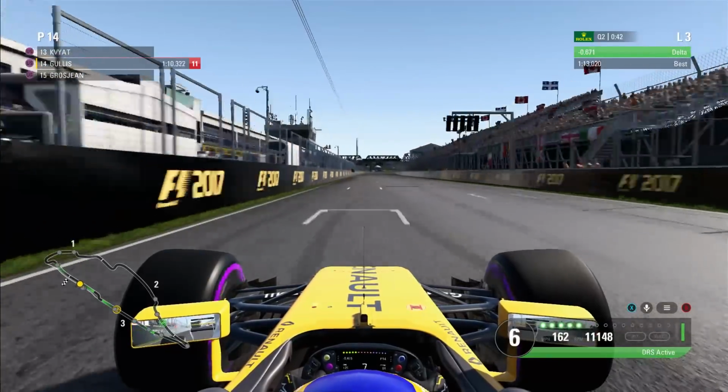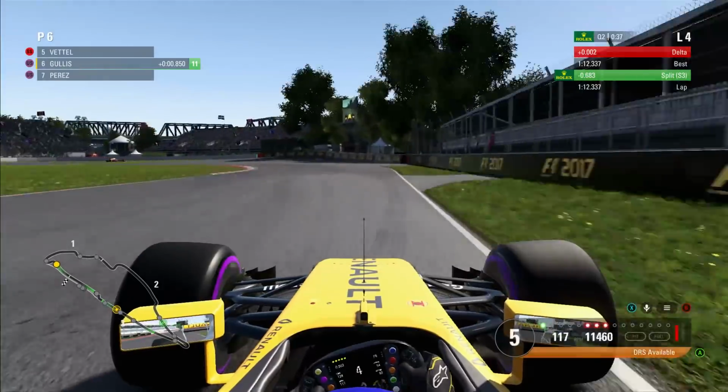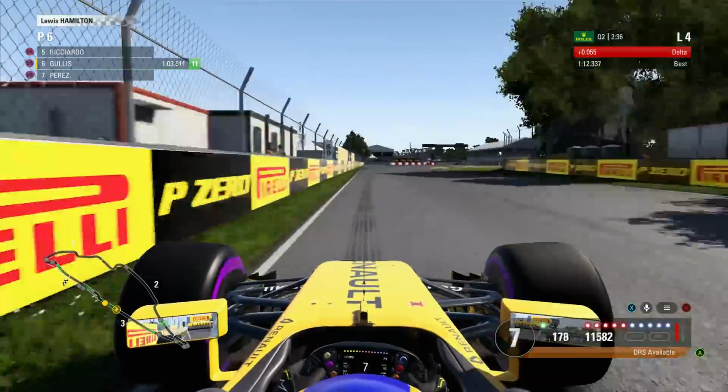This lap, though, is 6 tenths up on our previous best lap time. Whereabouts does it put us? We come across the line, and that's P6. That is a great lap there. 6 tenths up, a 1:12.3. Very, very good lap time ahead of Sergio Perez.